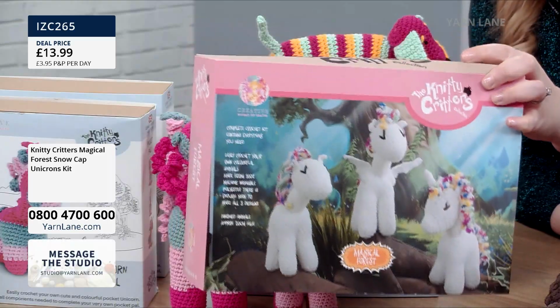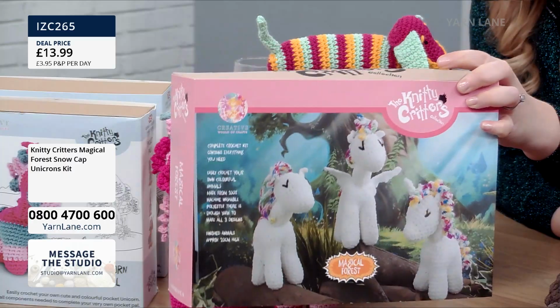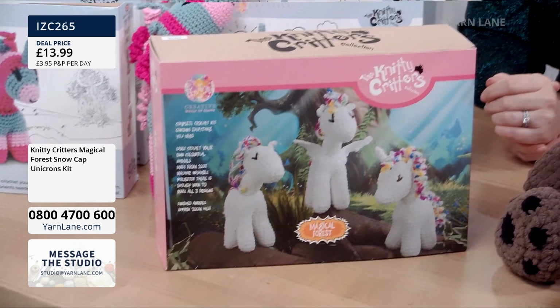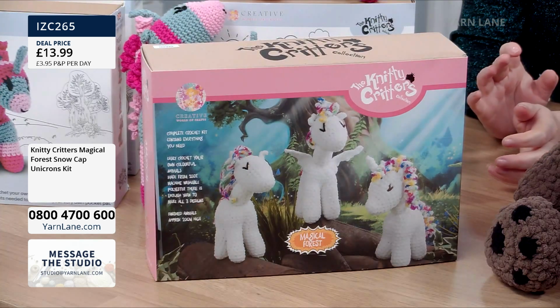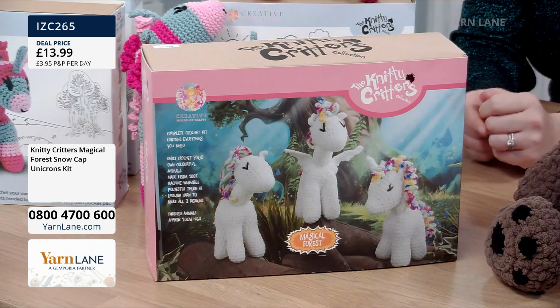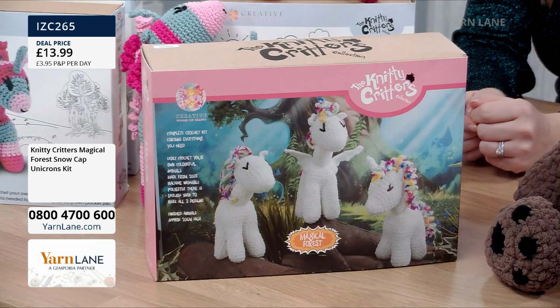Transferable techniques. You'll start to get familiar. You put a turn into a row. So once you've made one, you'll start to go, right, I know how to do that because I've done that before with this one. And when you go to make the next one, you'll pick up the same techniques again.